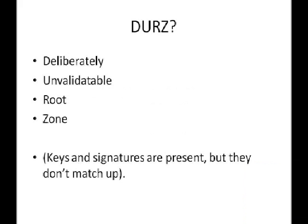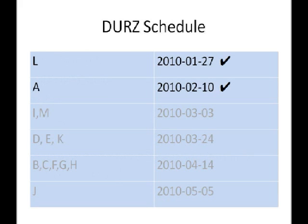So all this data comes from the DURZ, the deliberately unvalidatable root zone. This has already been explained. The schedule has already been presented by Dave as well. So the data I have is from L and A, and obviously going forward we'll have much more data to analyze in the future.